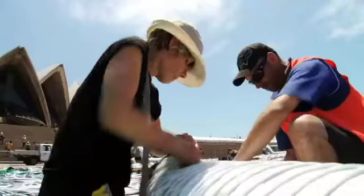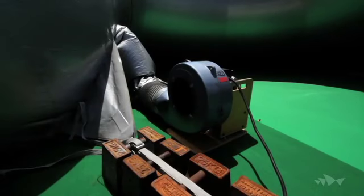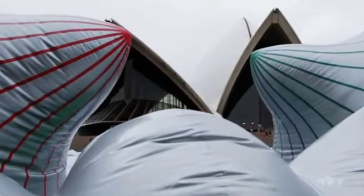On a day-to-day basis, you come in and it'll be completely flat. And then we'll turn the fans in the air conditioning on and it will take around 20 minutes to come up, and then it'll be inflated.